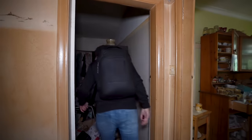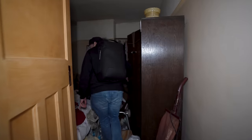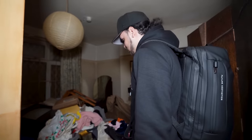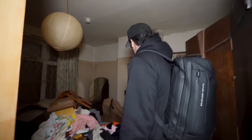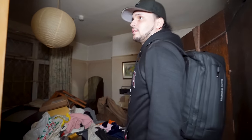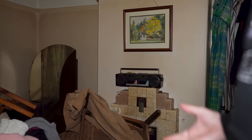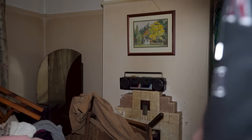Don't want to step on these photos. Yeah, I'll be careful. I really hope they didn't live this way. How do you even get around? Now, there's a boombox over there. And this would have been their bed, but it's covered in all sorts of stuff.